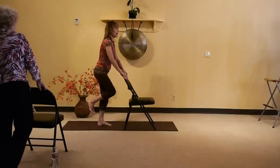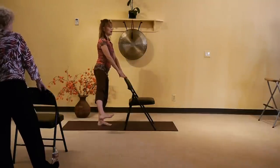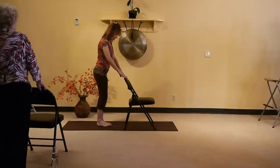Good. Next time we're out, we're going to hold it out with the toes facing forward. And I know that's really challenging, toes facing forward. Right? That one you really get. You feel that right here. Good. Bring it back in. Here we go. Other side.